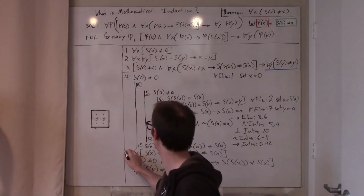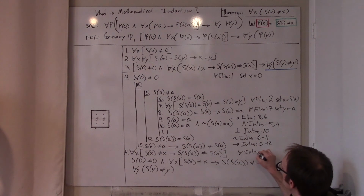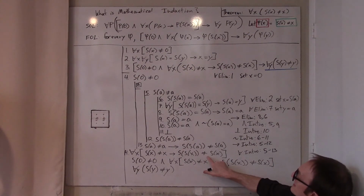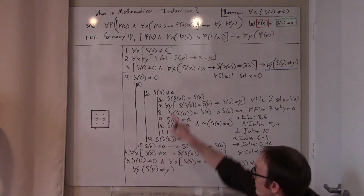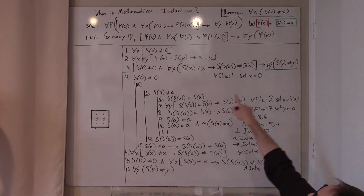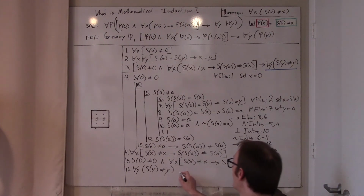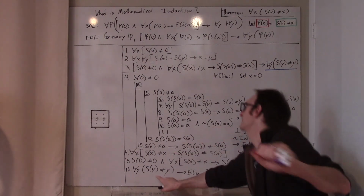And now, here in line 14, I simply conclude that A was arbitrary. So by universal intro 5 through 13, this holds now for arbitrary x. But this is exactly the inductive property. So I AND this together with line 4, and that's what this is. This is AND intro 4 and 14, and that entire line 15 is the antecedent of the conditional in line 3. It just is. Therefore, by arrow elim 3 and 15, I get that this property holds.